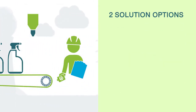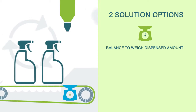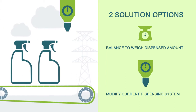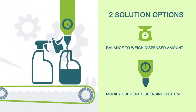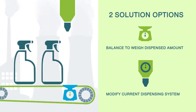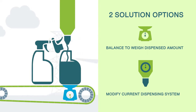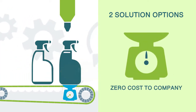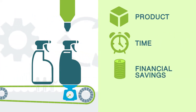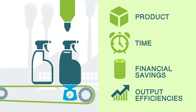The two solution options for this challenge that were proposed were: purchase a balance to weigh the dispensed amount, or modify the current dispensing system to allow the required quantity to be discharged into the packaging containers. Both solutions presented relatively low-cost options to the company. Having a spare balance on-site proved the most cost-effective option and was subsequently adopted. The result? Product, time, and financial savings, as well as improved output efficiencies.